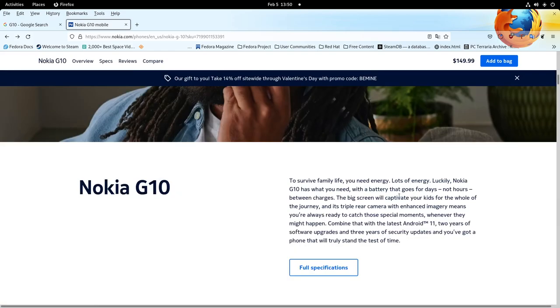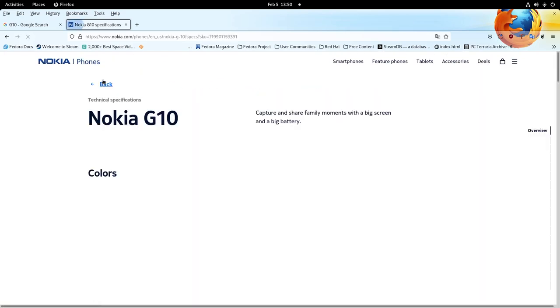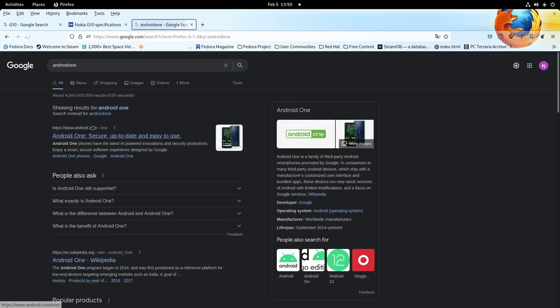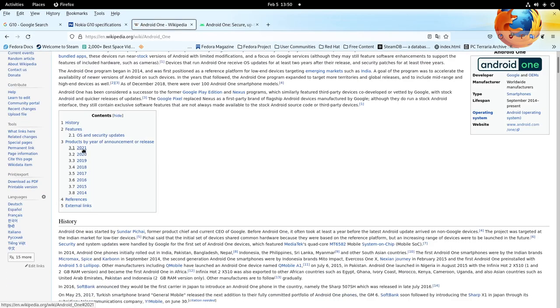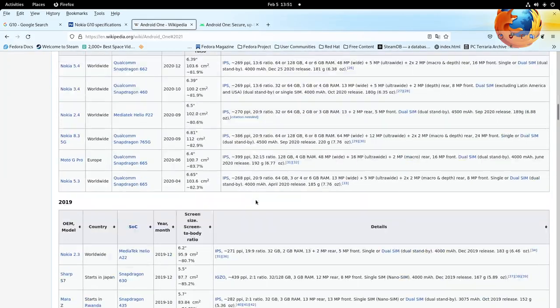It's nice. Two things, actually three things, made me definitely want to get this. First, being an Android One phone. So we go to Android One. It doesn't say on the website, but on Wikipedia, it is an Android One phone. You see my phone? Yep, the Nokia G10. It is an Android One phone, so it's nice.